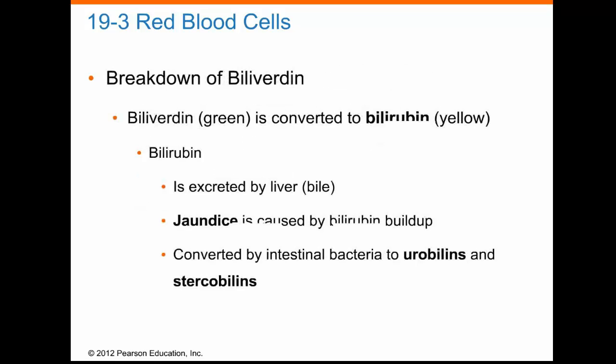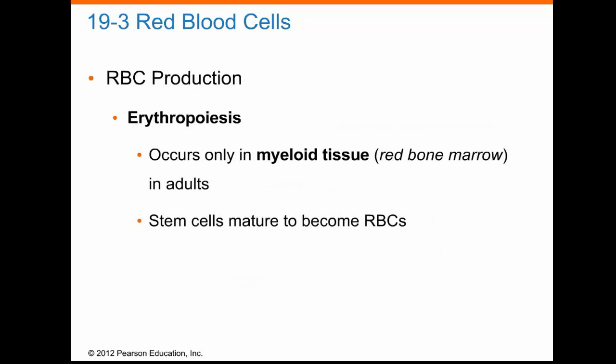The biliverdin is then converted to bilirubin, a yellow color. This is excreted by the liver in the form of bile. If a person is jaundiced, they have a build-up of bilirubin, which, if they have pale skin, makes their skin go yellow. If they have dark skin, you will still be able to pick up if the person is jaundiced, because the sclera of their eyes will turn yellow. This bilirubin is converted by intestinal bacteria to urobilins and stercobilins before it's excreted in feces.